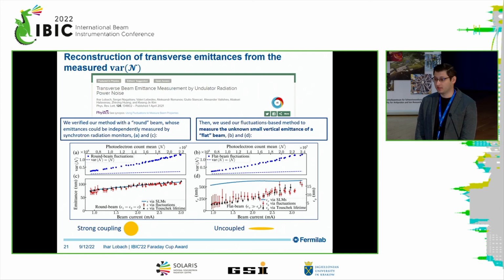And we were not interested in measuring the electron bunch length in IOTA because it was relatively large, about 40 centimeters RMS, and it could be easily measured with the wall current monitor. However, we were interested in measuring the transverse beam emittances. We considered two configurations. In the first configuration, we used the round electron beam, whose transverse emittances were made equal by design, and therefore there was only one unknown emittance.